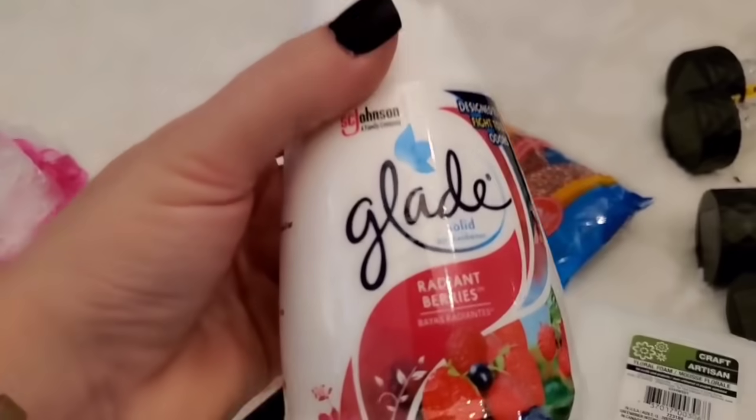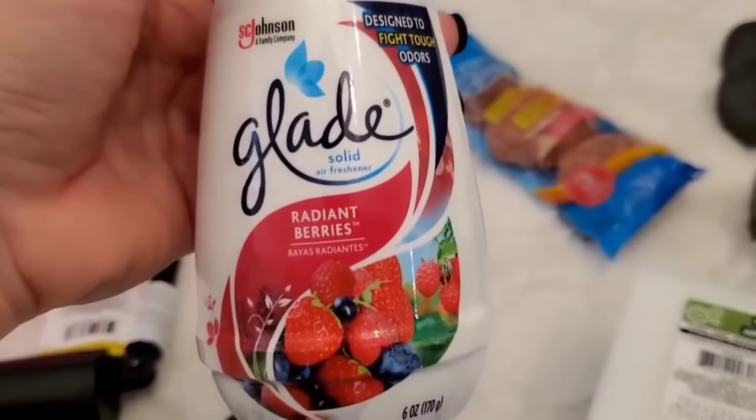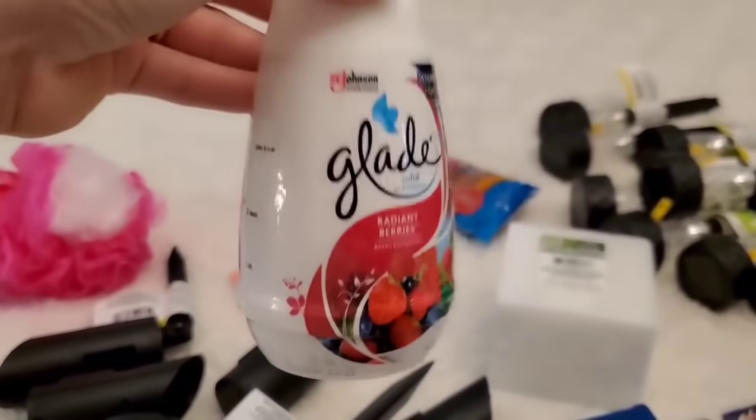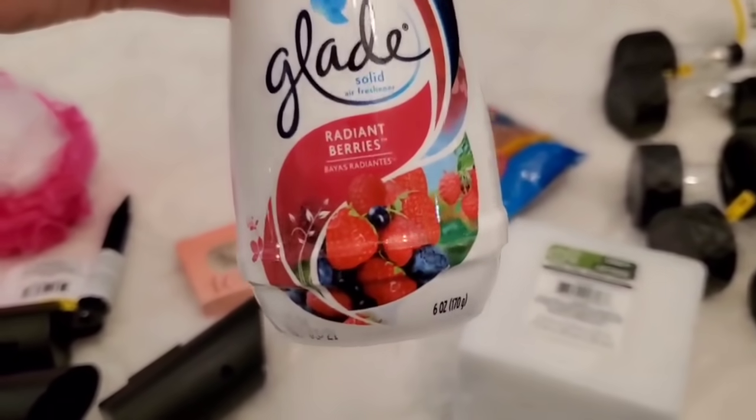I got a new Glade Radiant Berries, little pop-up scented, what are these called? Pop-ups? Air freshener? Whatever it is. I love this scent. This is the only one they had. If they had more, I would have bought more, but I like to put these in the bathroom or the closets just to kind of keep it fresh.